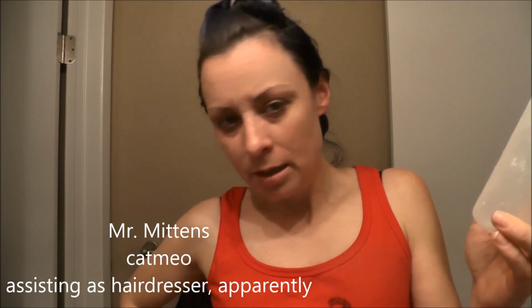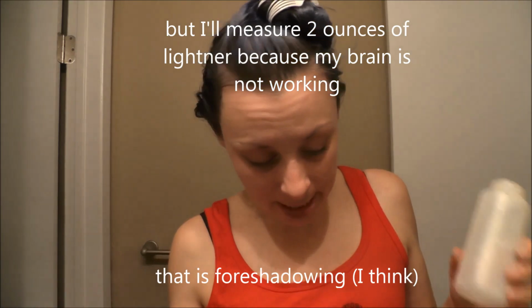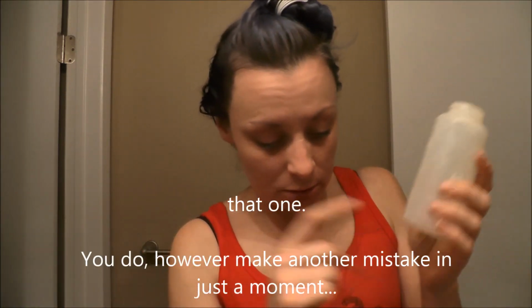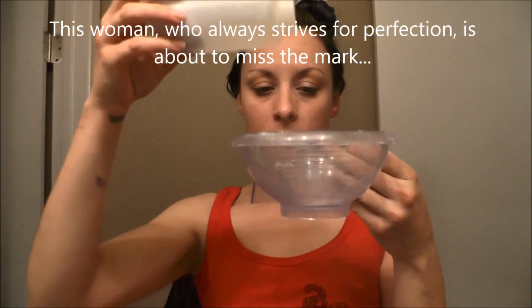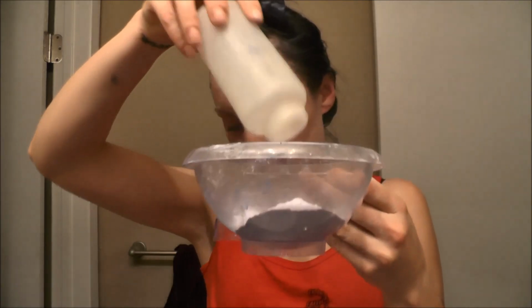Then for max lightening, I probably want to do 1 to 2 ratio, it says. So, do I need 2 full ounces, do you think? And it's 1 to 2. We could do it. Okay, I'll do 2 ounces of developer and 1 ounce of lightener. And I almost made a mistake, a rookie mistake, but I'm not a rookie, so I caught it. I'm going to do my dry ingredients first. So, powder into bowl. And I will measure, wait.